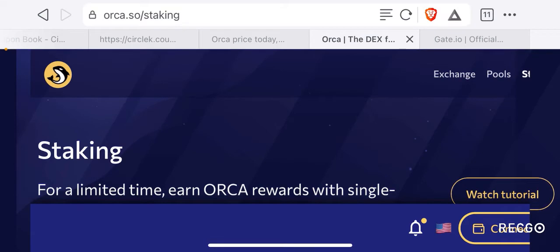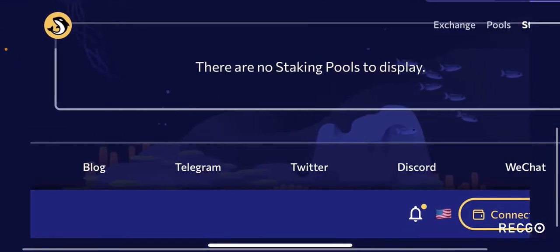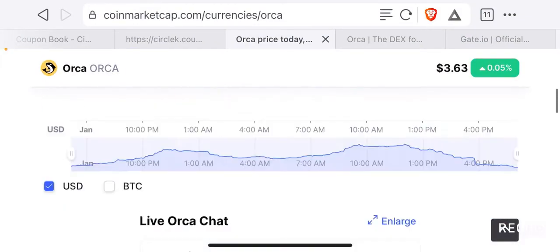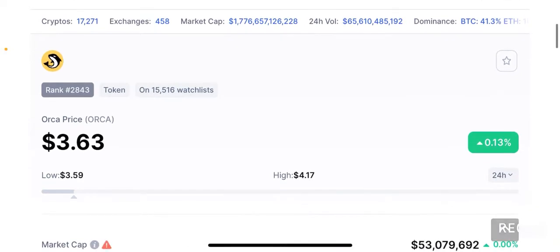right? So nothing really exciting or unique about this platform. It's just one of the most user-friendly and easiest platforms to use on the Solana blockchain, which is another reason why Coinbase has listed this, right? So going to the CoinMarketCap page for Orca, this token is currently ranked 2843rd by market cap on CoinMarketCap, and is currently trading at around $3.63 at the time I'm making this video, with about a 0.13% increase in the past 24 hours.